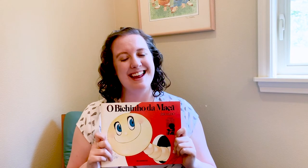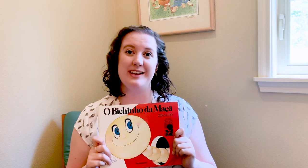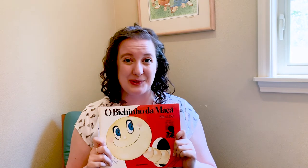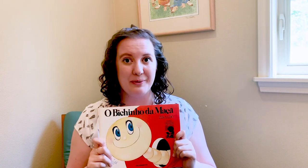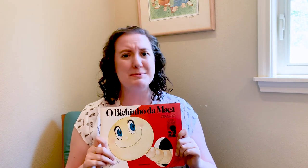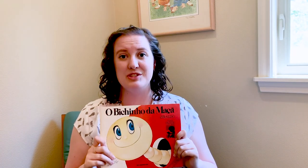Hi, I'm Caitlin, and today we're going to be reading O Bichinho da Maçã, a very popular Brazilian children's book by the author Ziraldo. But this story time is going to be a little bit different because this book is in Portuguese. And so you're going to help me tell the story today, and we're all going to learn some new words in Portuguese together.